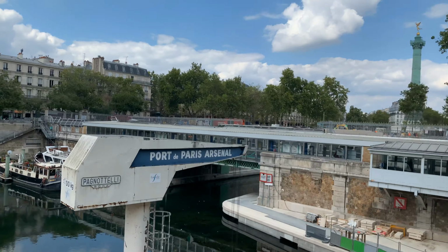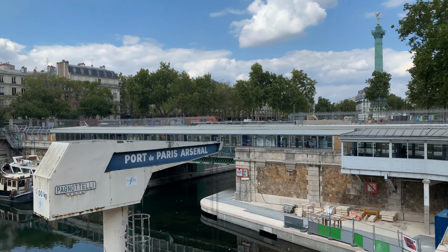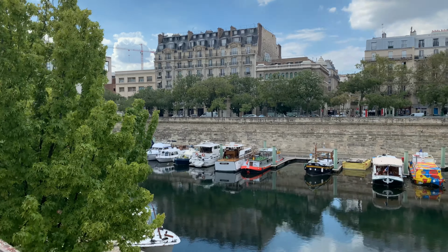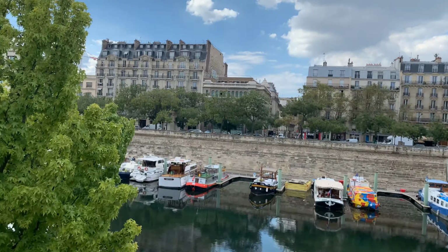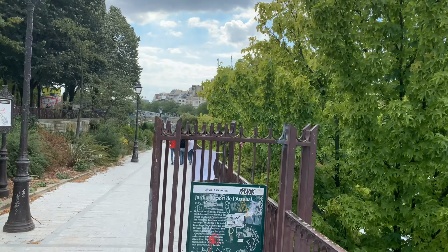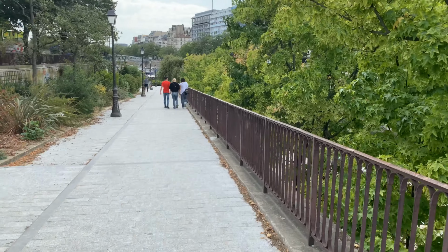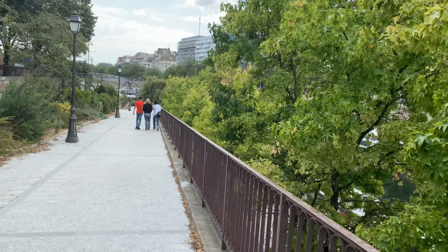I came back to the other side of the canal. You can see the metro station. This time I'm going to go down and try to show you where the canal goes underground. Jardin d'Arsenal. It was opened in 1983.